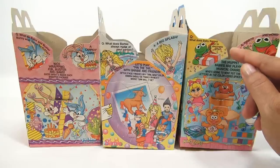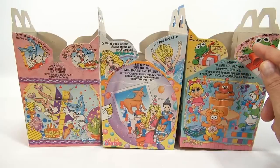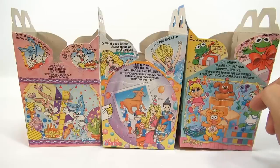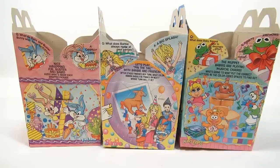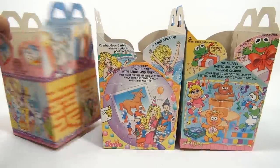What does Baby Kermit use to decorate gifts? Ribbits and bows. I get it. The Muppet Babies are playing musical chairs. Who's going to win? Put the correct letters in the color-coded spaces to find out. All right. Let's just flip around one more time.